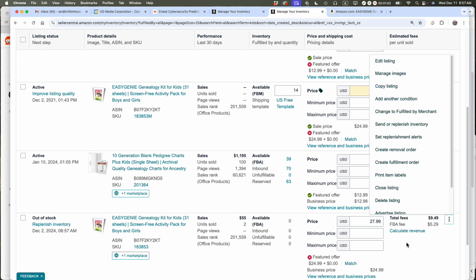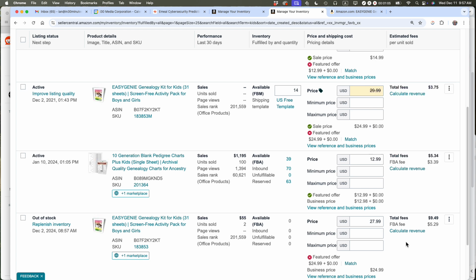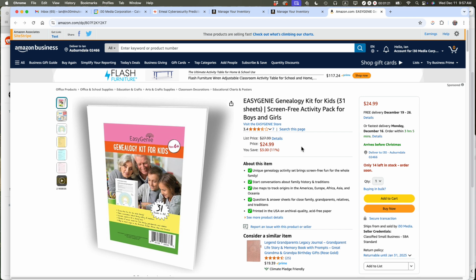However, if the item may be coming back into FBA, I would say close the listing. Now, a lot of people would say, well, why don't you just delete it if you're not really sure, or it might be a while. And the reason is because once you delete a listing, you have to recreate it again. And when you recreate it, Amazon may not be so forgiving with some of the elements of your description.